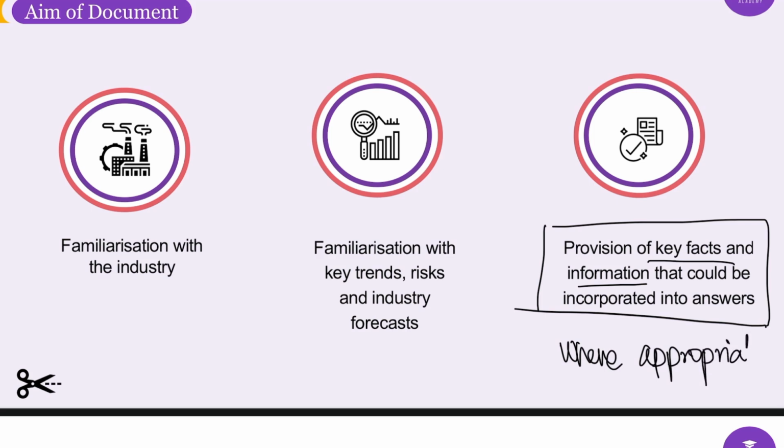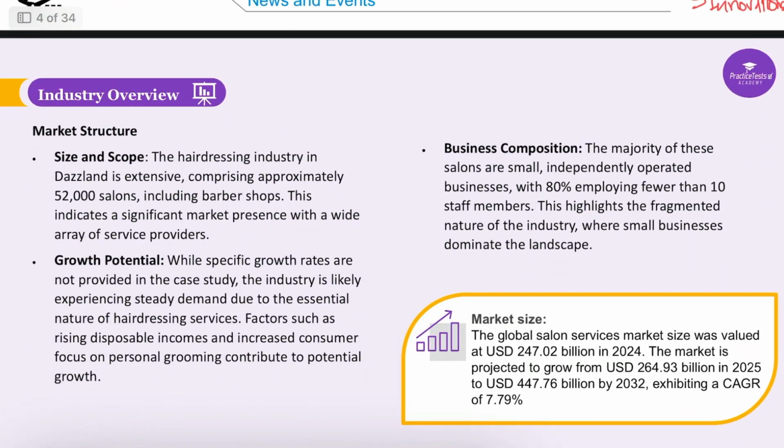It will give you a good understanding of where the industry is heading, and therefore you'll be in a better position to improve the quality of your answers. Let's jump into the industry overview.